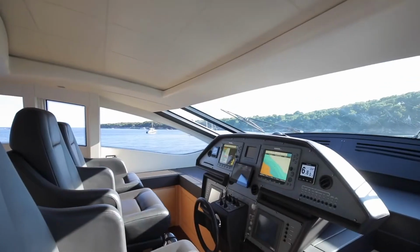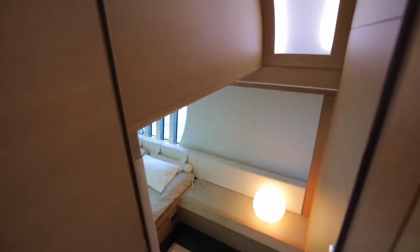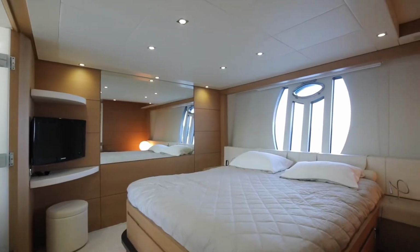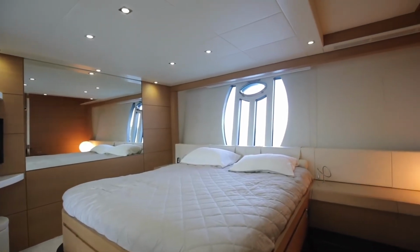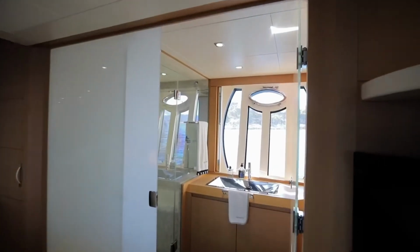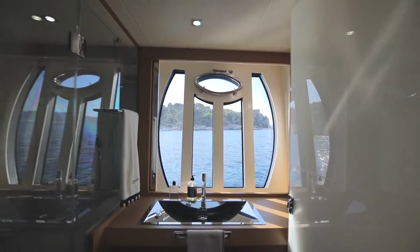Past the spectacular helm station, and we descend to the owners and the guest cabins. And the owner's stateroom has real wow factor, arranged with a bed on one side of the cabin and benefiting from that huge side window, and a gorgeous bathroom on the other, once again with light gushing in from that feature side window.